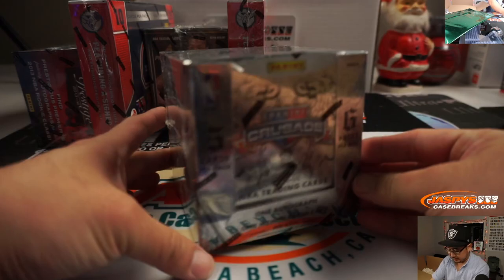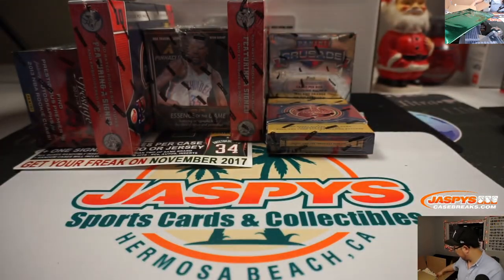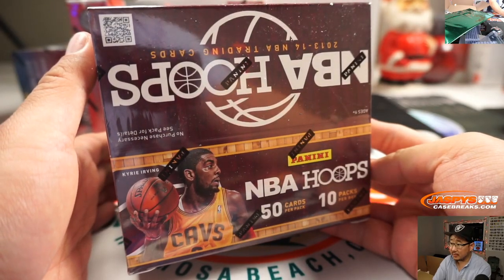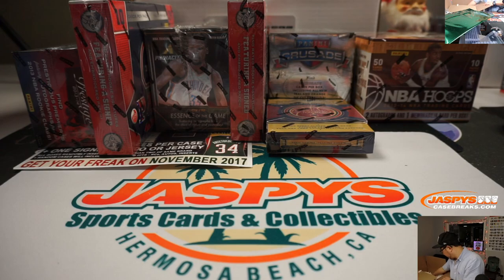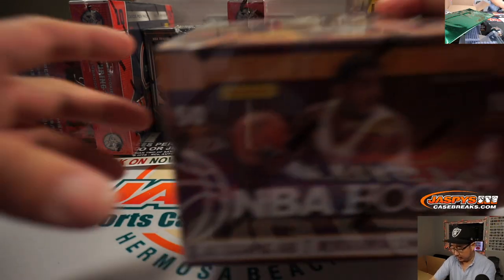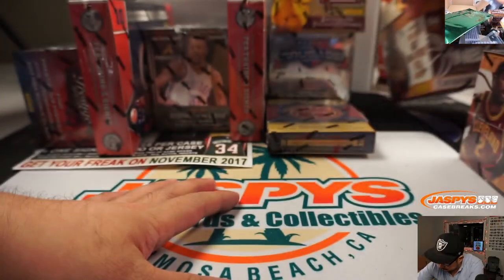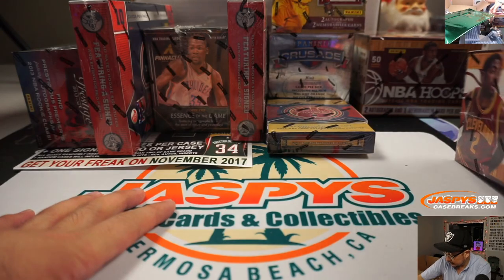Got a box of Crusade. Got a box of Timeless Treasures. A box of Hoops. Could be some nice rookie cards in here. It's 1, 2, 3, 4, 5, 6, 7. 5 more. Box of Elite. Another box of Hoops, so this will be Hoops number two. And this will be designated Hoops number one.